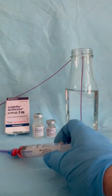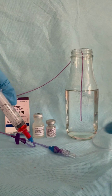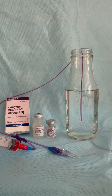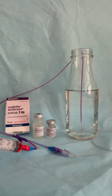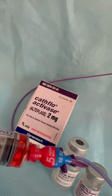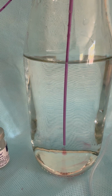So if I'm going to give this Cathflo, let's see if I can move my hands out of the way, and see if you can see it there coming through. I've got the 1 milliliter. I'm slowly instilling it. Do you see that? I kind of diluted it, but do you see? Let's see if I can move it in more. And here's my syringe. I still have quite a bit in here. Remember, this is a 1 milliliter, so there's about a half a milliliter still left in there. See it coming through there?